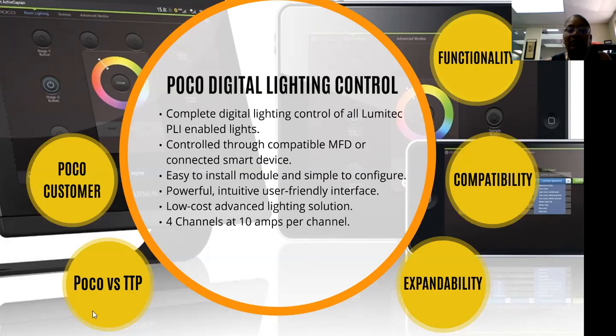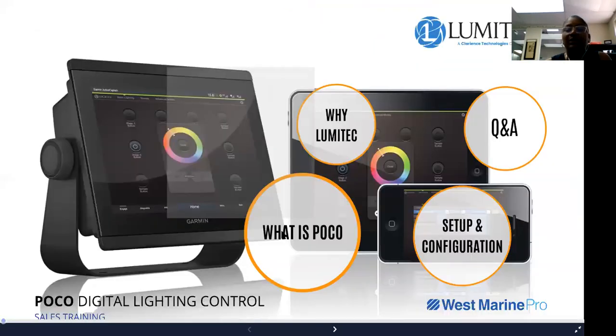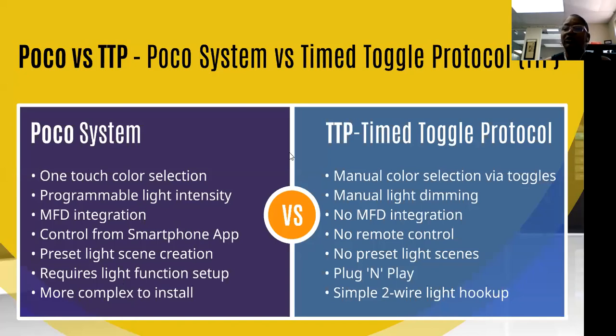One of the first things I want to talk about is how POCO differs from TTP. TTP is our time toggle protocol technology, and that is technology that we have built into the lights themselves that allows you to manually go in and dim the lights or manually select your color output. Once you turn on a Lumitech light, you'll notice that the light takes about 4 to 5 seconds to ramp up to full intensity. If you interrupt that ramp at any point during that ramp up, it'll stay at the intensity that you selected. Or if it's a multi-color light, like one of our 3 or 4 color lights, if you keep toggling the light switch, it'll get to the secondary colors.